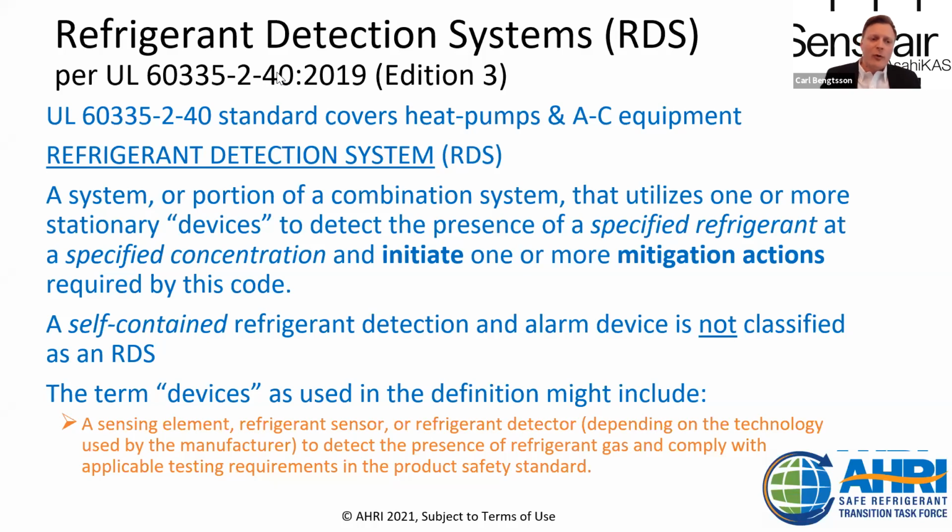So we really want to focus on the RDS per the UL definition of how it is interacting with the HVAC equipment itself. And the term devices that I touched upon, to make it fair for Sensair and all my other industry colleagues for this presentation, is essentially the guts of the sensing technology that we use to detect that leaked refrigerants. So Mary, next slide, please.